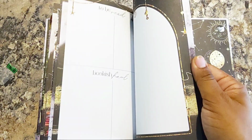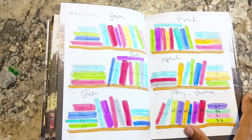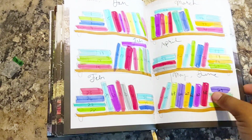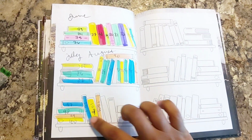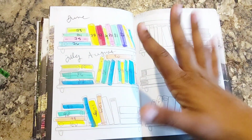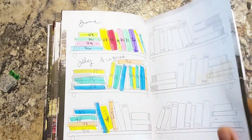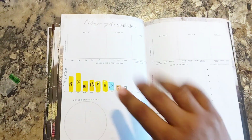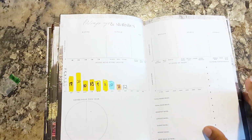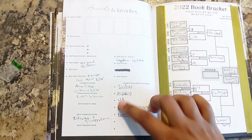And with these spreads, I just find stuff that reminds me of the book, and it's usually mostly collage-y, or I draw out what I think the characters look like. And then these are some of the end pages. It did have a lot of these things in the back, and I started out doing some of them, but I just don't like coloring in a bookshelf. I know a lot of people with reading journals do, but I don't really do that. So I stopped in August. It just doesn't do anything for me.